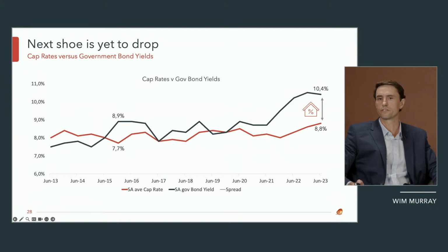Just to close off on FirstRand, very much what we hope to find: good quality companies, good management, they have a good position within their various markets, and we think the outlook is attractive going forward.